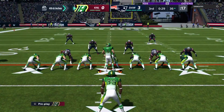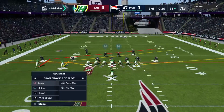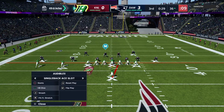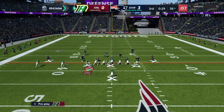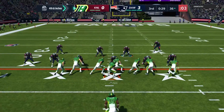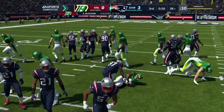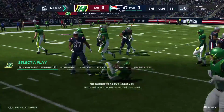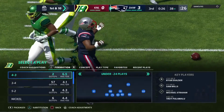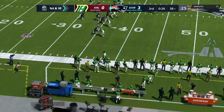This offense converted once on 4th down earlier. Now they're out there again to try once more. They'll try and run for it. And this is going to be nowhere close. Needed some inches and ended up losing yardage. They come up short here on 4th down. And the Patriots defense is going to take over on downs.